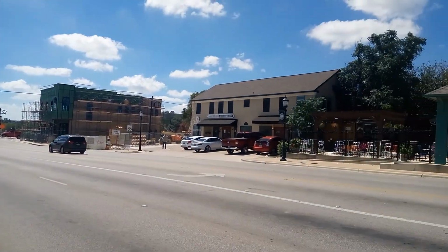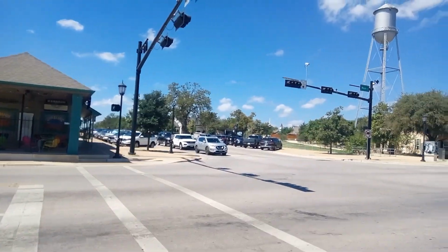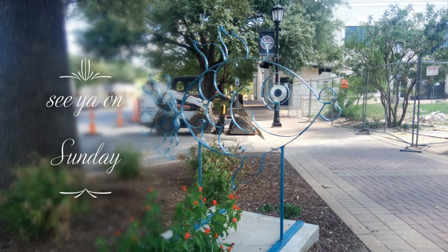This is probably going to be the end of our video here, and we're walking back to the truck. I just thought this was a very peaceful and nice place to come visit. So if anybody's around the Austin area, go over here and visit Round Rock. It's a very nice place.